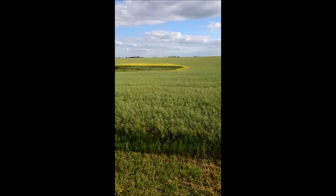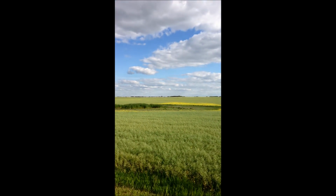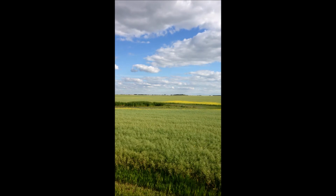I'm not sure if it'll show up, but if we look kitty corner across, that'll be the next one we look at, way across towards the trees there. That's canola too, by the looks of it.